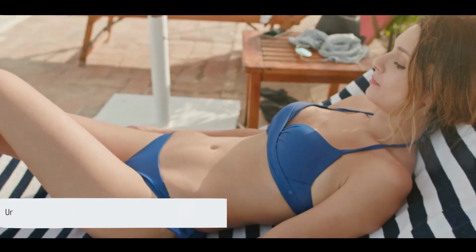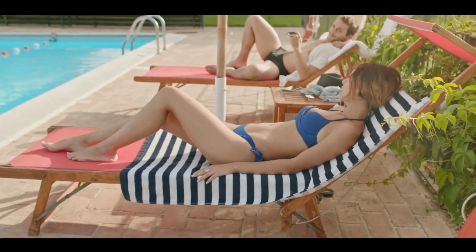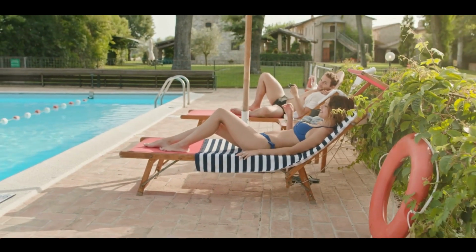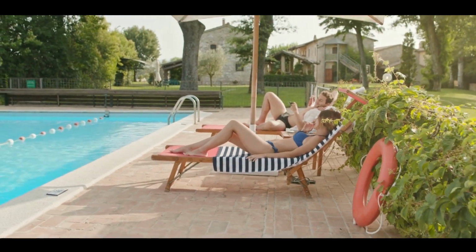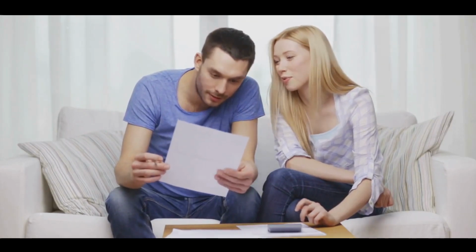How do you avoid capital gains tax when selling your home? Well, let's break it down. Capital gains tax is what you owe the taxman when you sell your home for more than you bought it for. The difference between the purchase price and the sale price is your capital gain, and that's what's subject to tax. Now, there's a twist.